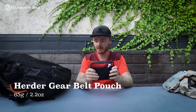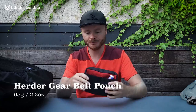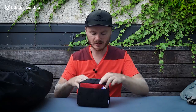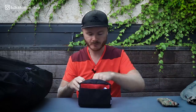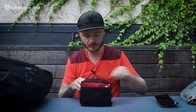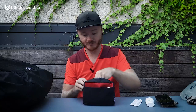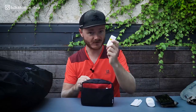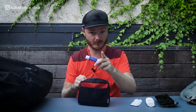The belt pouch, it goes on the front of the backpack. To make it easier, I put it off now. And what's inside? Like the things you need the most on the trail, like a wallet, my phone, some sunscreen, painkillers, and some snacks, some Dextro Energy, and UV lip balm, very wise as well.